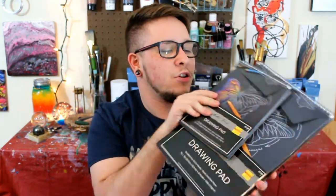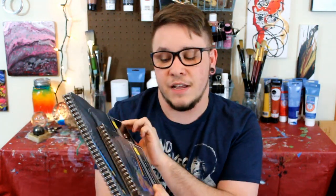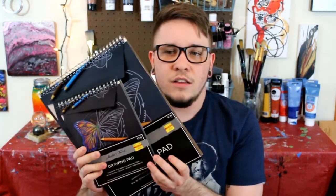And I also found some drawing pads. You know how expensive paper can get. So these were only a dollar. The small one's a dollar, the big one's $2, and it's just really nice, slick black paper that I can use bright mediums on and get some cool effects.